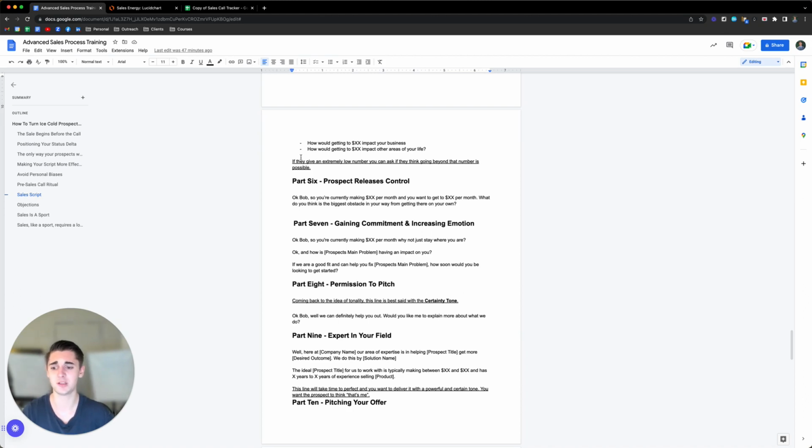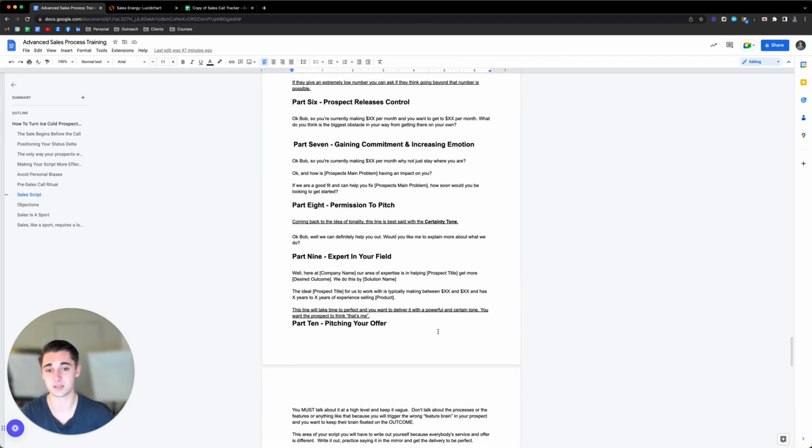And if they give you an extremely low number, and the goal number is very close to their current number, you want to ask them in a reasonable tone if they think going beyond that number is possible, and you kind of want to cheer them on. You want to be like, look, Bob, I'm going to be honest, that number is really low, and based on what you told me so far, I think you can blow that number out of the water. So you kind of want to encourage them a little, you guys know what I mean. If they give you a really low number, you want to make them believe they can have a bigger goal, especially if your product is known to help them go way past that goal. So part 6, prospect releases control.